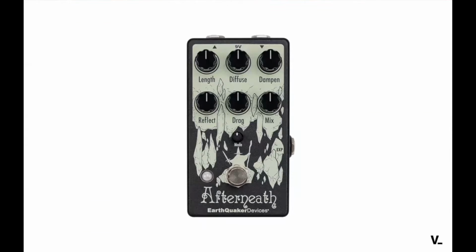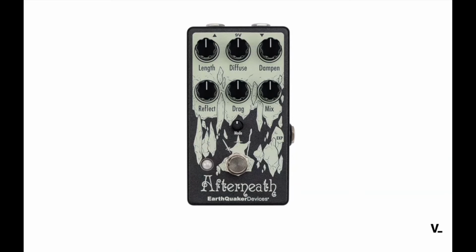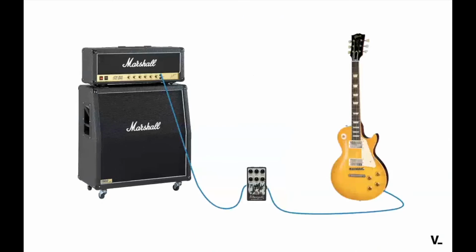Well, I zoomed in on effects pedals. And what is an effects pedal? Well, it's basically an electronic device that goes between the guitar and the amplifier and adds an effect of some kind, like phase shifting or fuzz or distortion or echo, or somebody waiting in the lobby, all sorts of stuff. And they do things that neither the guitar nor the amplifier can do on their own.